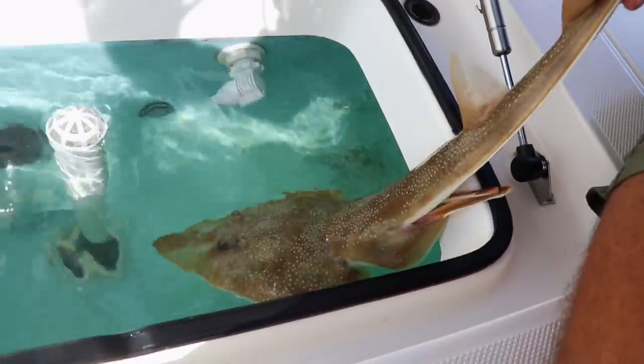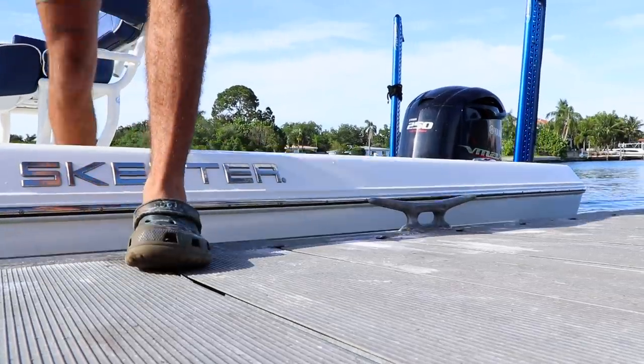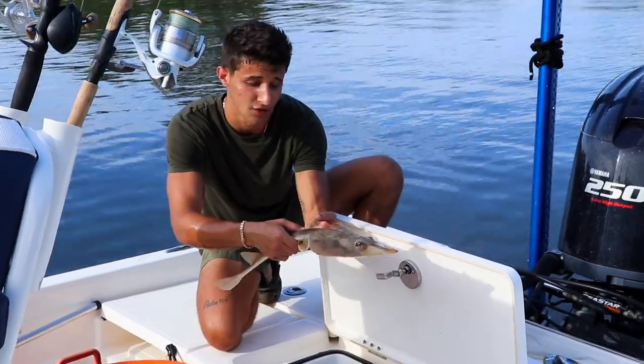But we got this cool Qatar fish right here, and we actually just got the AOK from FWC that we're actually allowed to take him. So what we're going to do is get him in the bucket, get that whole thing filled up, and then we have a long ride back to Jupiter.